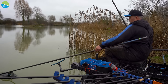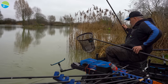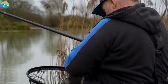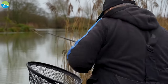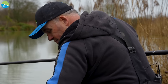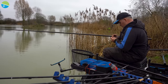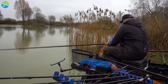Come on. Should have probably set up my 4 meter landing net today, because you're sort of set off the water a little bit. Look at that. Probably a pound and a quarter. So, can't really tell you why I've done it. I just thought that long line, I need to fill it in, not fill it in, but put quite a lot of particles in.